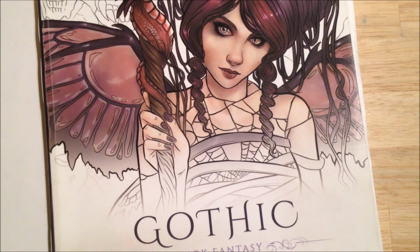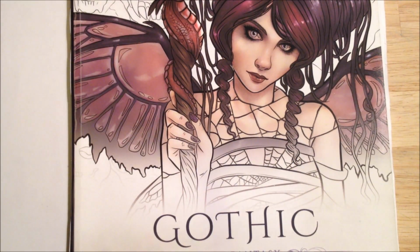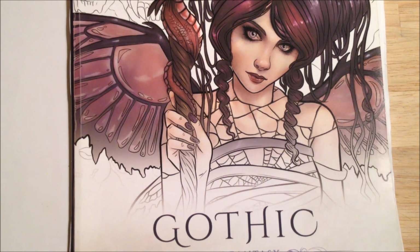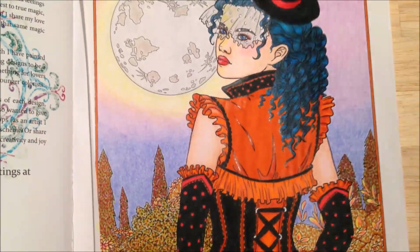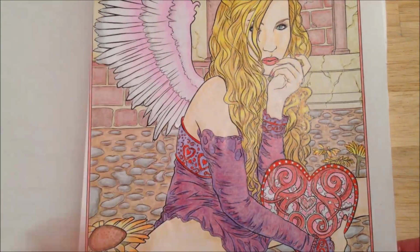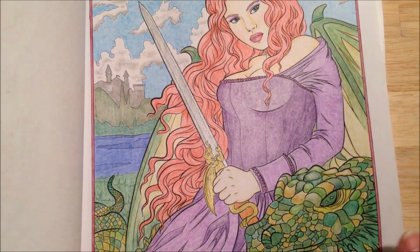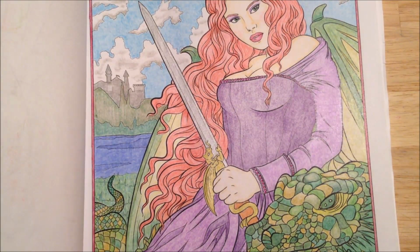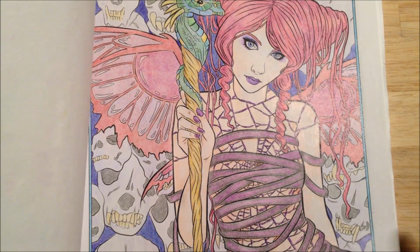And the second one is Gothic by Selena Fennec. And like Bond's book, this one has double images. And I completed the first set. That's one I redid. That I colored twice. This was one of my first books, so I used budget-friendly pencils for the most part in this one. I did this one twice too.